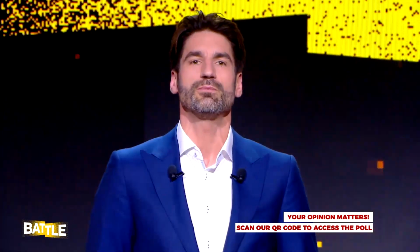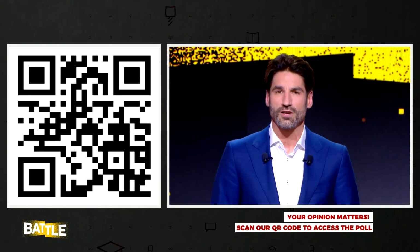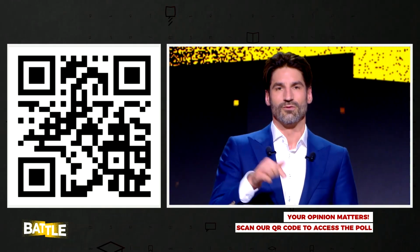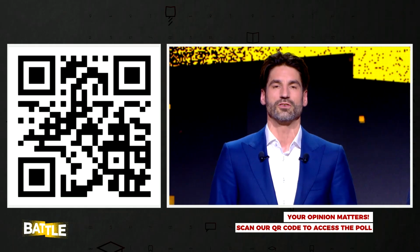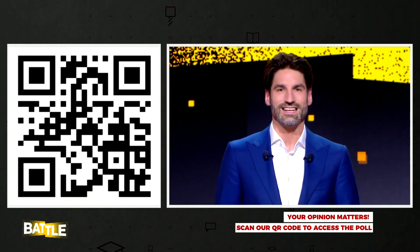Now, to participate with your vote, all you have to do is grab your phone and scan the QR code available on the screen right now, or if you miss it, right below the live stream player. You'll be redirected to our secure Slido website where you can easily cast your vote. What is your option out of the three?